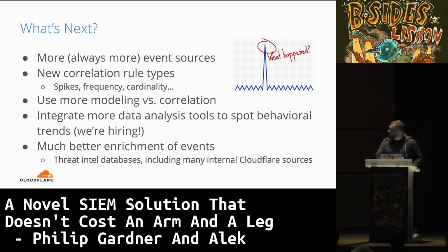Some future plans: way more log sources coming in. We want to add a couple more correlation rule types, things like, is this a spike? Has the frequency of these queries changed? Sometimes when I think about what our detection posture looks like, it's like, do we want to do a lot more correlation, which is signature based, or do we want to model what this asset looks like, what this human behavior looks like? So we're going to investigate a lot more.